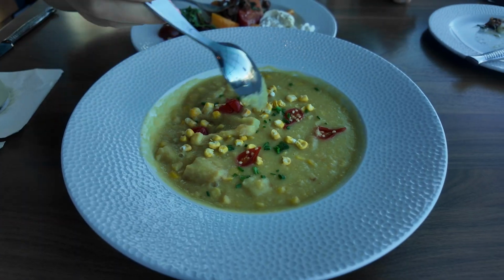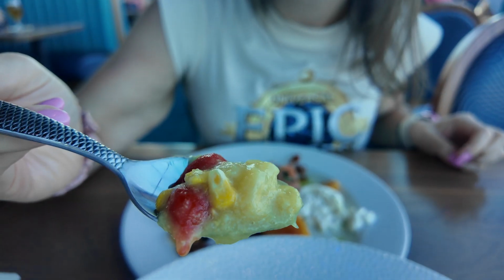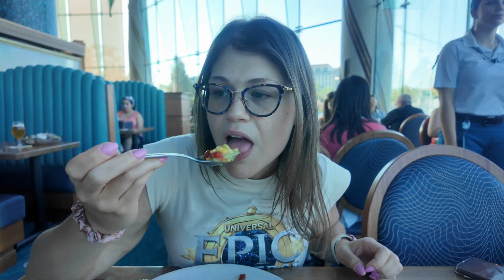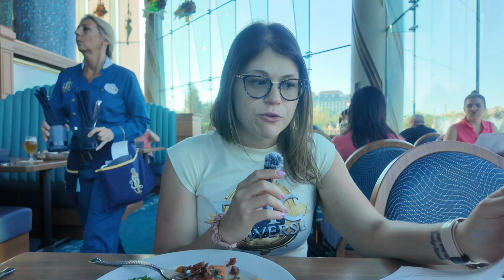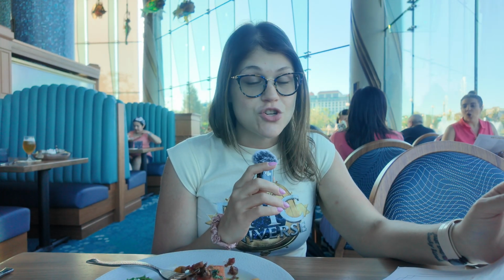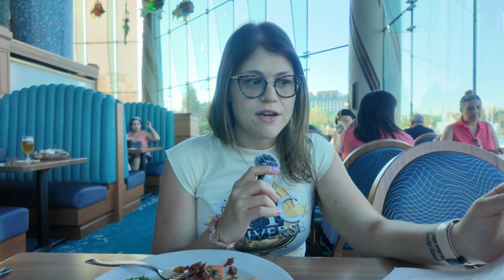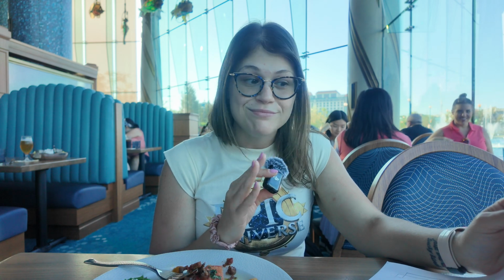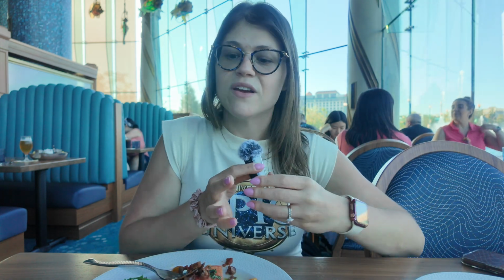Probably can't tell the size on the video, but it's a good size soup. Very hearty. For $11, I think the soup is a great deal. It's got chunks of potatoes, chunks of corn, and the peppers in there really make it different. Now, a heads up, this soup is vegan, so anybody can get this unless they have a corn allergy. But it is so hearty and chunky.